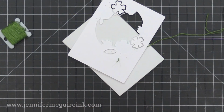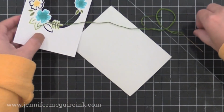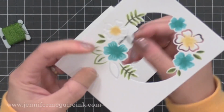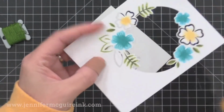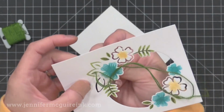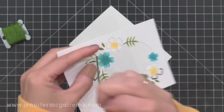So I've poked all of my holes here. I can thread my thread through the first hole, and I'm taping the end of that thread on the back with some double-sided tape because that's what I had on hand. However, you can use a small piece of Scotch tape if you prefer. So I'm going up one hole and down the next, and I'm repeating that until I have a little stitch in the center of all of my leaves.